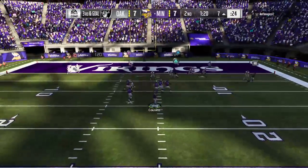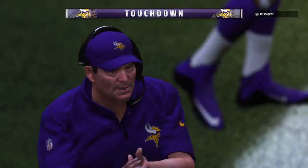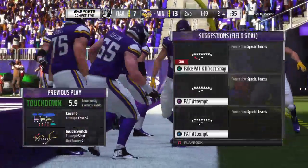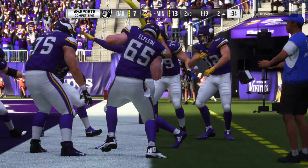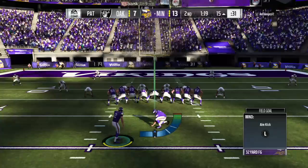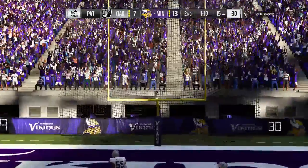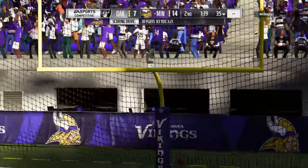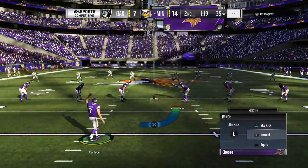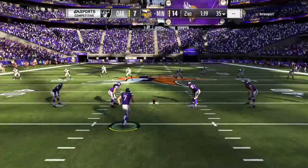Third and goal for Cousins. And Thielen's got it. Touchdown, Vikings. Adam Thielen, a 7-yard touchdown grab. And the Vikings are able to strike for 6. Forbath, the extra point, and that makes the score 14-7. Carlson now to kick this one away.